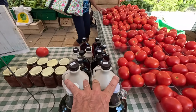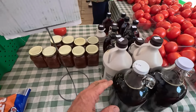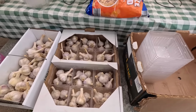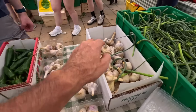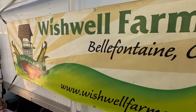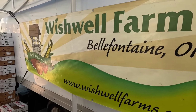So we got some of Joel's maple syrup out here. This time of year, we start giving him a smaller amount of space to put it out. Some of our sweet and hot pepper relish. Some of Joel's garlic, jalapenos, garlic scapes. We've had these banners for probably 8 years. Time to get them updated.